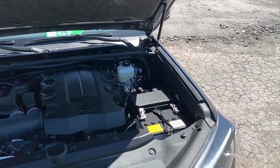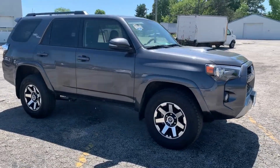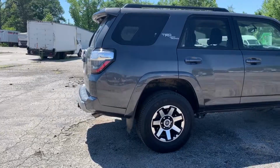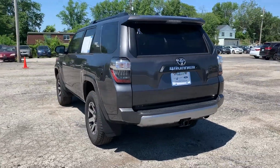We'll look under the hood of this 4Runner to see that this is powered by a 4-liter V6 engine, putting out 270 horsepower and 278 pound-feet of torque. Moving around to the back, you will see that we do have these nice LED taillights. These are great for extra visibility and safety, so that's always a nice touch.